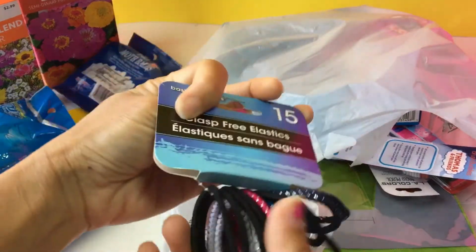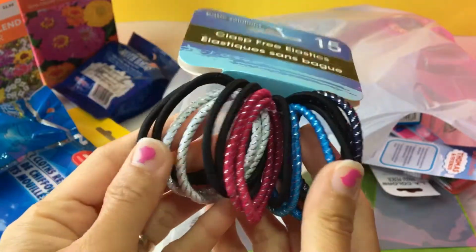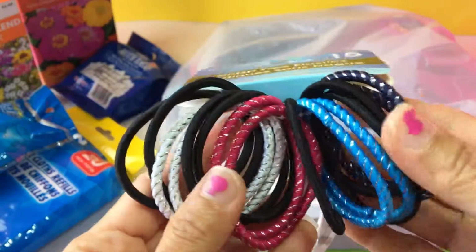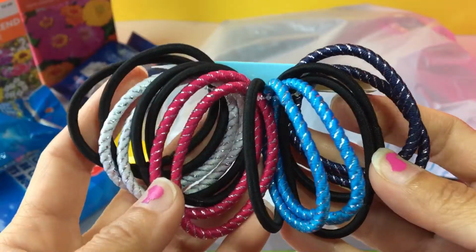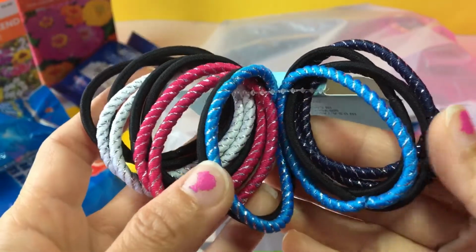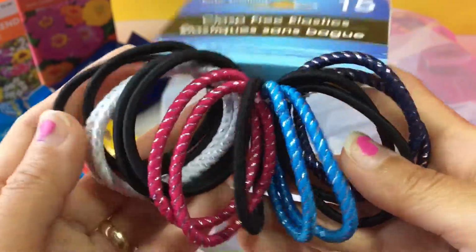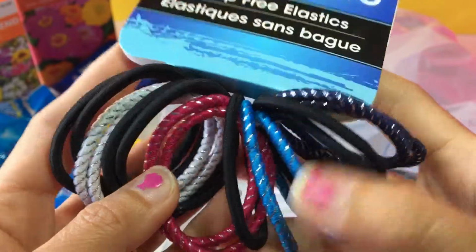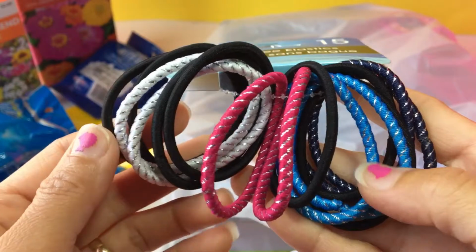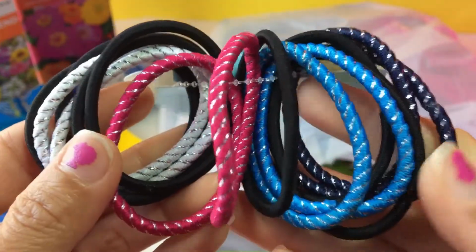Next, I need this all the time. I ponytail my hair most of the time, and no matter how much I buy these things, they are constantly disappearing. I don't know why. I have a 10-year-old daughter, and she is into hair now, and I think she is stealing some of my ponytails. They are really just totally gone, guys. And look how pretty the colors are.